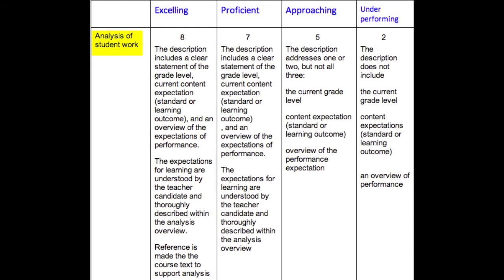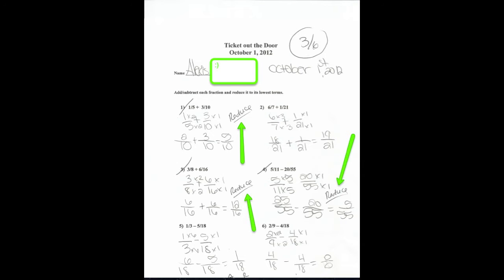So right now we're going to be doing an analysis of the student work. I'm going to give you the grade level, the content expectation of the assignment, and the overview performance of each student. Feel free to pause this video so you can get a closer look at the ticket out the door. These students are in 7th grade. The expectation of this assignment was for them to finish it before leaving class.